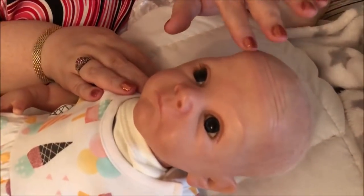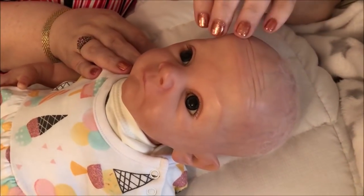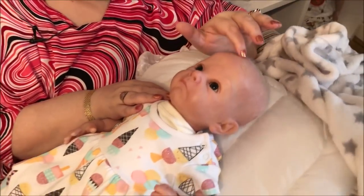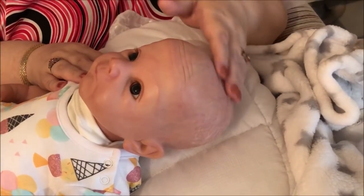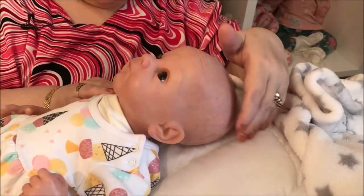And look at this ridge. When I first saw her, I thought she had a Klingon head. Except Klingon's ridges go the other way. But they're so defined, these ridges here. I can really, really feel them. And she's got very sparse blonde hair, which I really like.